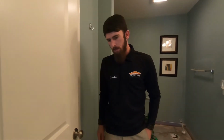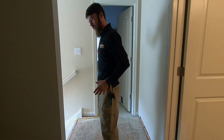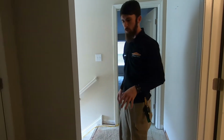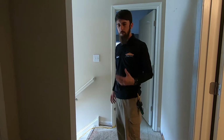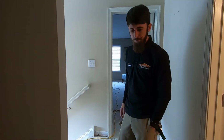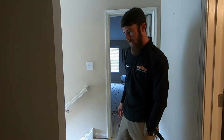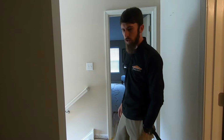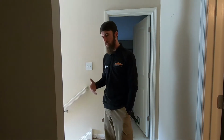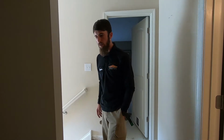Kind of continuing through here, all the hallway, all the rooms here, the master rooms, both bedrooms, the hallway, all the carpeting, the padding, and the tack strip were removed due to simple delamination factor. All the tack strips, we like to remove those just due to safety reasons. We try not to leave a lot of those tacks exposed, just due to people walking through.